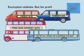Any passenger vehicle used privately, like a car, even a double-decker. Car sharing.